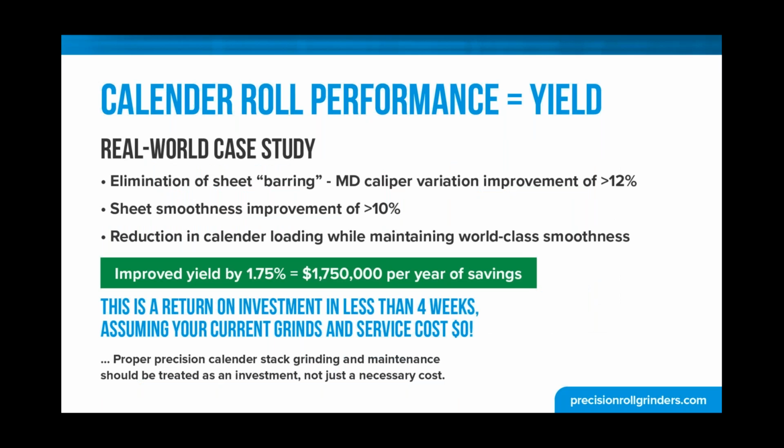So I would talk a little bit about a world class, or a real world, I should say, world class too, but real world case study. A mill was experiencing this barring that we've represented in earlier slides. They worked with us to get to those OEM specifications or better on calendar rolls. It eliminated the sheet barring. MD caliper variation improved significantly. Sheet smoothness improved significantly because of that. And they were able to do what was represented on the earlier slide.